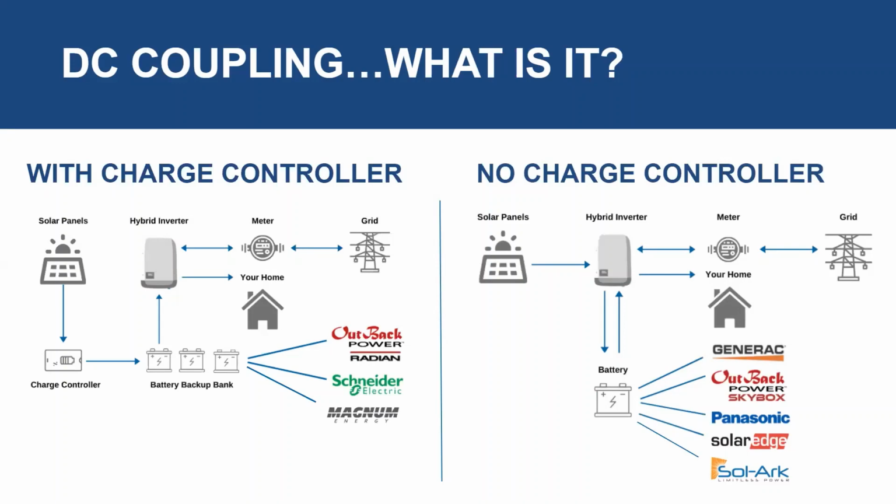The new version of DC coupling is with an integrated charger. So this makes your life a little bit easier because the charge controller function is installed into the hybrid inverter. So you're able to tie your PV straight into your hybrid inverter. You don't need to wire an additional charge controller to still have charging function.